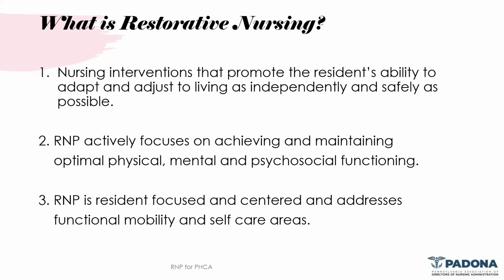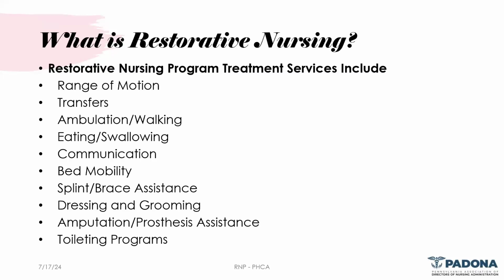So what are the restorative nursing programs? There are many restorative nursing programs out there. You can see them all on the screen. We're not going to go through each one of these because I could spend a lot of time talking about this. But when we talk about restorative nursing, it's a program, but it's also treatment services. So when we talk about therapy and wound treatment services and other treatment services that we have in place for our residents, we should refer to restorative nursing as treatment services as well, because these are treatments for our residents.